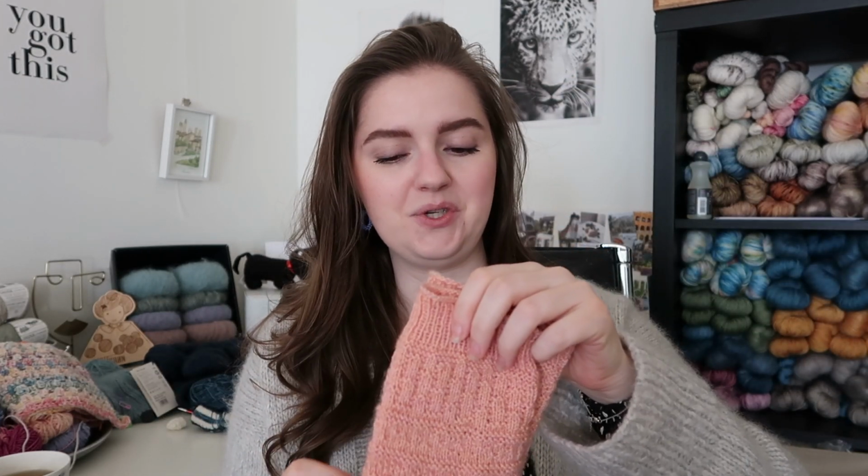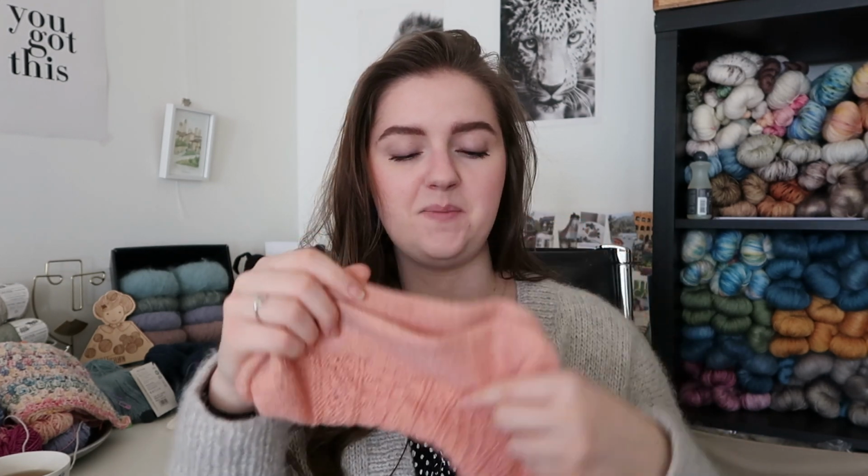So these are finished, and I already cast on a new pair that I will show in a little bit. A new pair of socks. I have a goal of making 6 pairs of socks this year, and this is my second finished pair, which means I'm pretty much ahead of schedule.